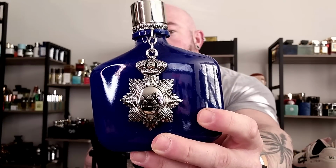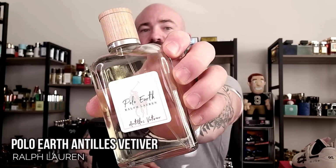John Varvatos XX Indigo. Now on that same trip to Ross Dress for Less that I picked up Chrome Azure, this was a happy surprise. It was $50. It's my first of this line. I never tried the original, but now I want to try all of them. Ralph Lauren Polo Earth, Antilles Vetiver.